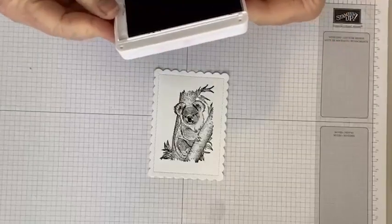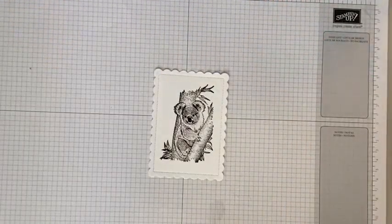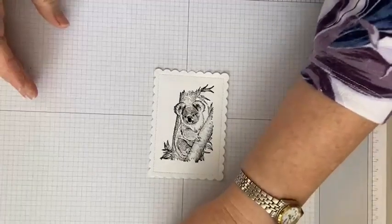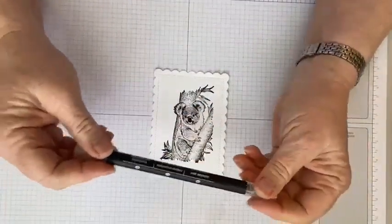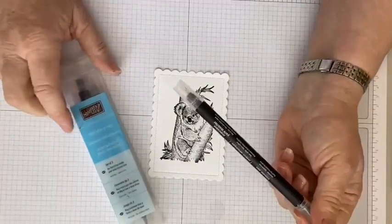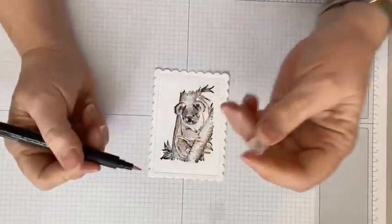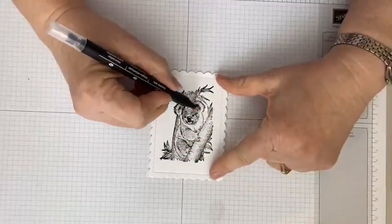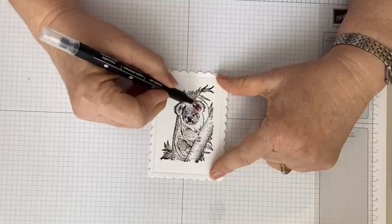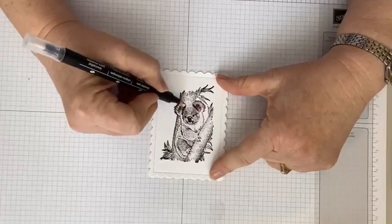Okay, so then I said to myself, I don't really feel like coloring this whole thing in. What's a way that I can color? So then I remembered my blender pens. And we haven't colored with blender pens in a while. These come in a pack of 3, and they have some sort of little solution inside here that lets you just start blending around the color that's already there. You see that?